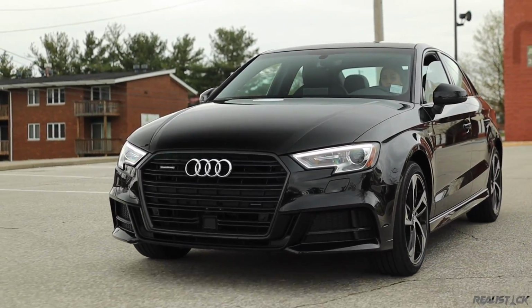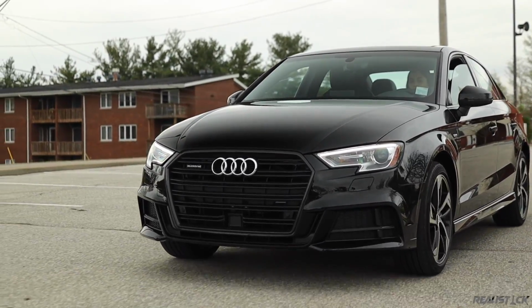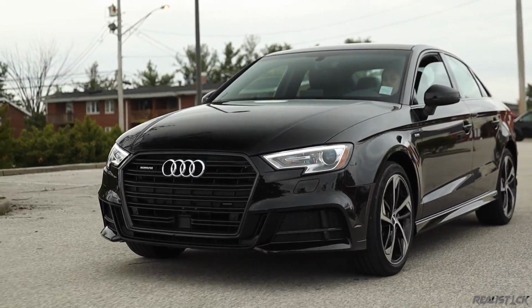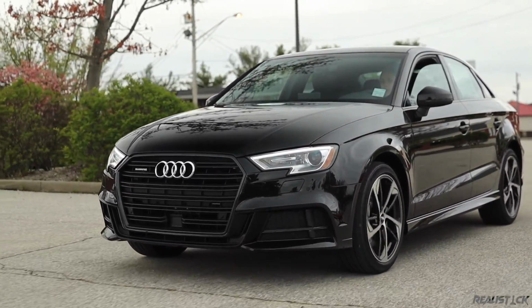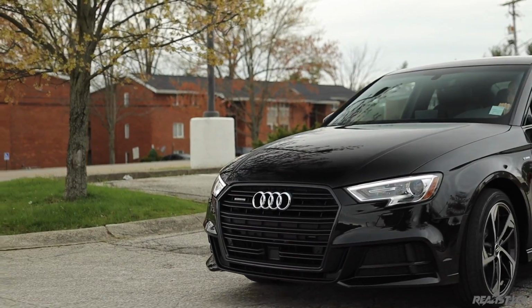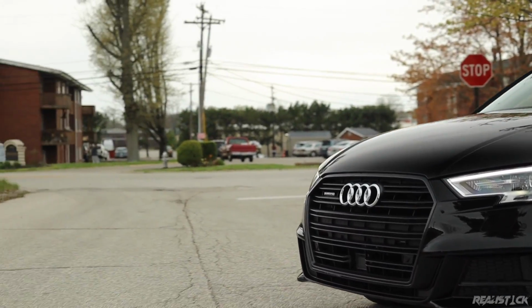Reliability overall for the A3 appears to be middle of the road, but it's better than your average luxury car. According to Consumer Reports, the fuel and electrical system require the most attention. These are relatively simple for a luxury car, and the Audi 2.0T engine is pretty tried and true outside of the old oil consumption problem that has since been fixed. It's no Lexus, but treat it right and it should do the same.